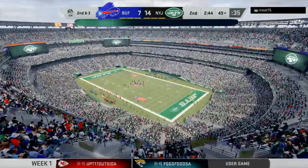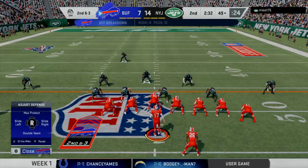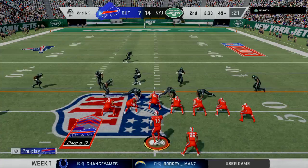Well, no matter how they phrase it, staying on schedule, staying ahead of the sticks, whatever you want to call it, 7 yards on 1st down, that fits the bill.